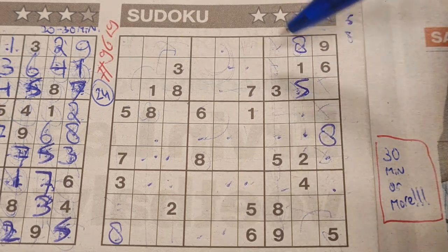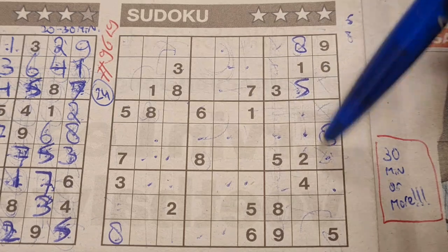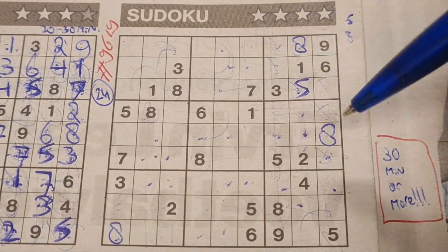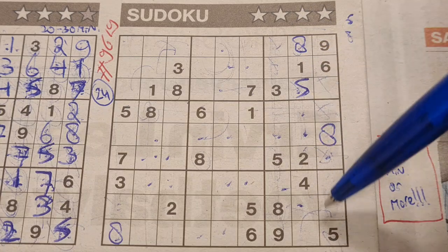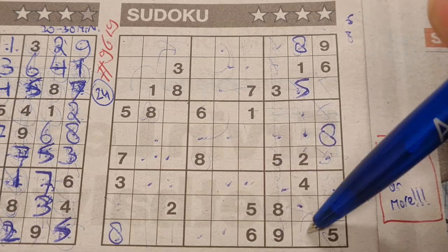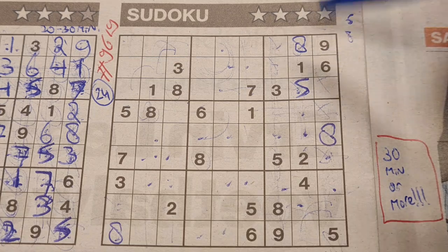6, 6. I need a 6 here, and I need a 5. Need a 1. No, 1. Need a 6 there. Need a 6 here. There must be a hidden number. How about the 3? Need a 3 there. No 3. Need a 3 here. Let me put some numbers. This is taking too long.